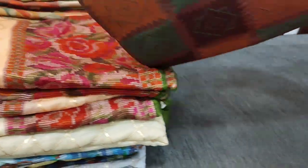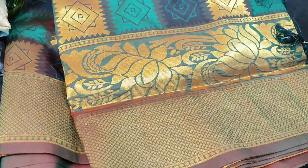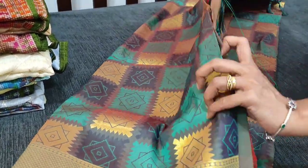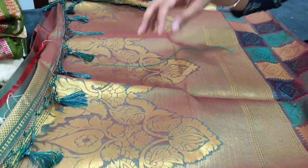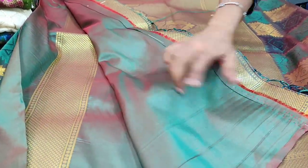We have one more color in the same concept. Here we have turquoise green and navy blue combination. And this is the pallu for this. And blouse is jewel shaded blouse with borders.